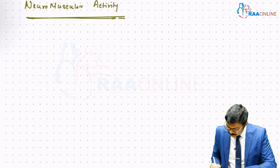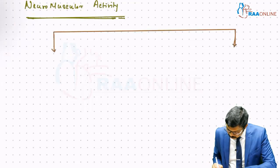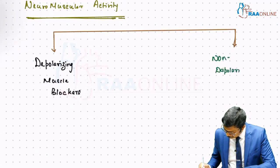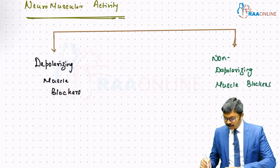Now let's classify the drugs that block neuromuscular activity into two subheadings. Alright people, the first class of drugs is going to be called depolarizing muscle blockers. And the second class of drugs is going to be named non-depolarizing muscle blockers. Depolarizing as well as non-depolarizing muscle blockers, doctors.